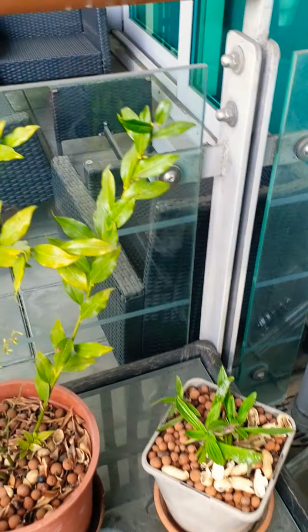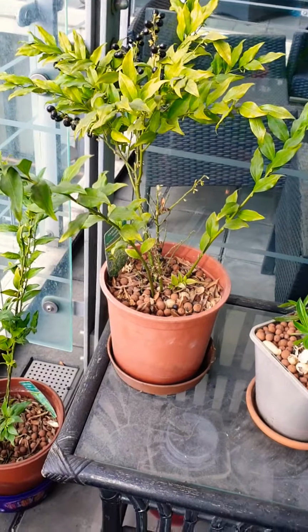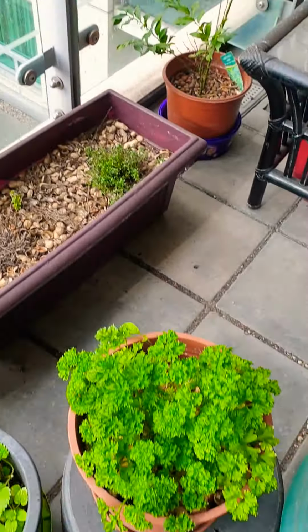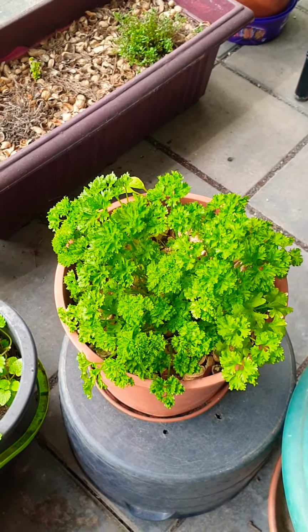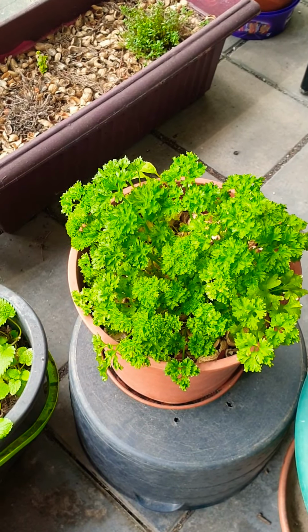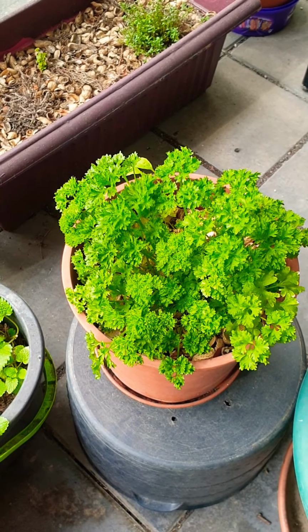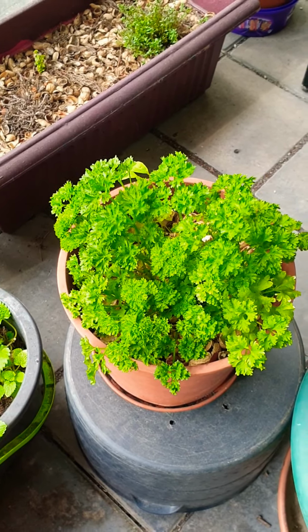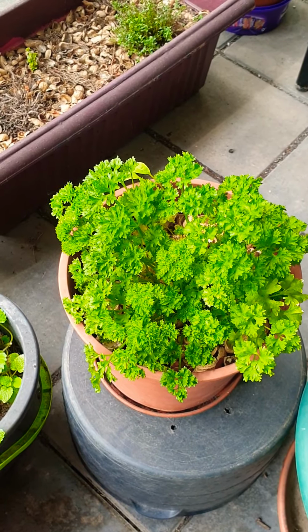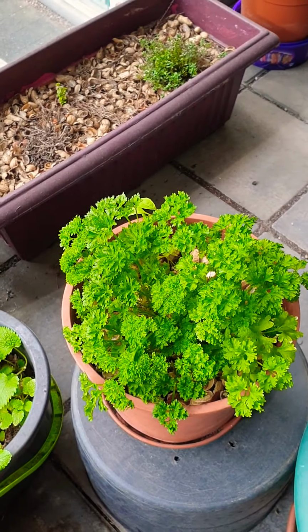So that's number 8. 8 and 9 are 2 annuals, so at least in my environment. It's parsley. I think this dies back in winter and comes back. Again, another edible, and this is a curly leaf variety. I haven't had it for long, but it just grows back so quick, and another nutritious edible herb that you can grow on a balcony.